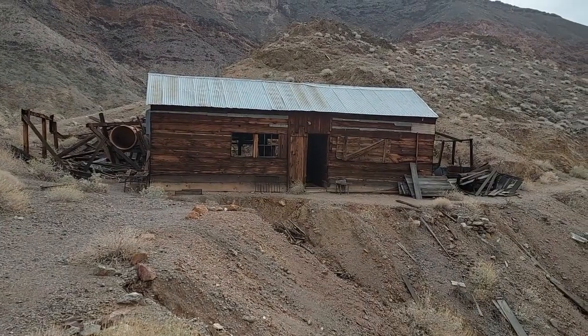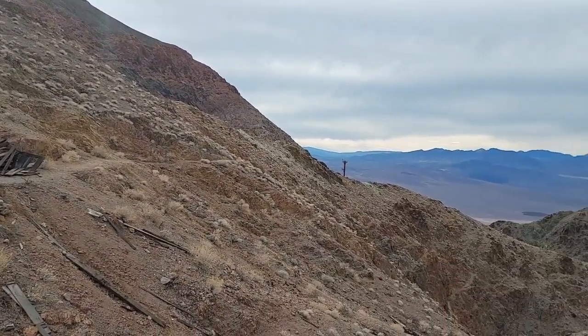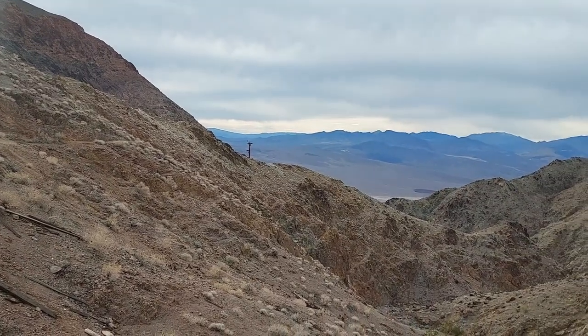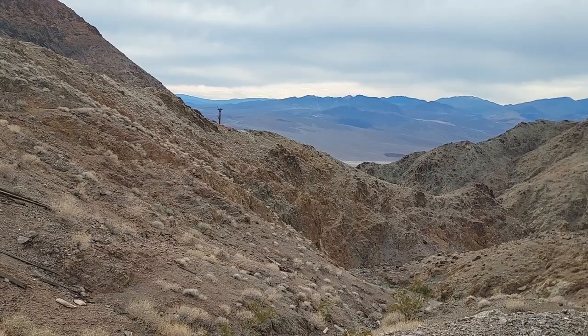Well, we've really enjoyed our visit here, but now it's time to start heading back. 4.5 miles all the way down to the bottom. Oh, it's going to take a while.